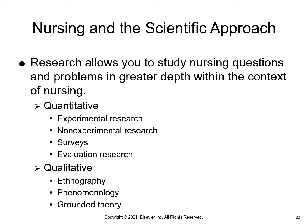Qualitative research is when the researcher could actually become part of the research study. Qualitative is about feelings, thoughts, and ideas. So there are no basic numbers to figure out. There are no tests being given. But it's a way to look at individuals on a very personal level.